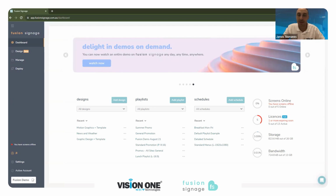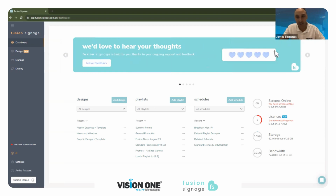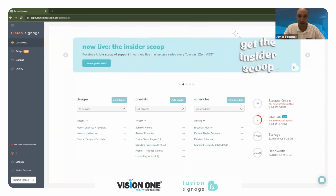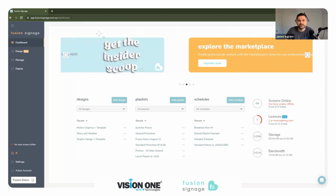So as an example, we've had some challenges in the past where we may have had an Android media player that was playing up a little bit, or we had some power and data issues on site in some environments. We can very quickly access this dashboard, get that real-time information, and then provide that support both remotely and on site where required. 100%. Yeah, absolutely. So you're never going to feel alone, which is great if there's any problems.